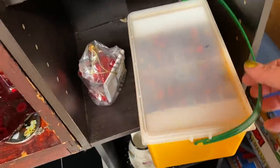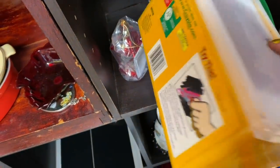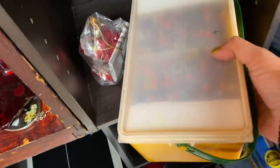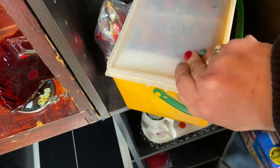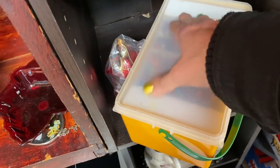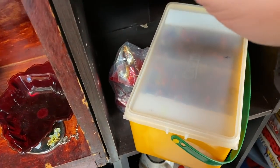And here is a big giant tub of Crayola brand crayons in a carrying case. There is no price on it. Let's see what it looks like inside. If there are any missing or... It looks pretty good to me. I think that's a great big old tub of crayons.